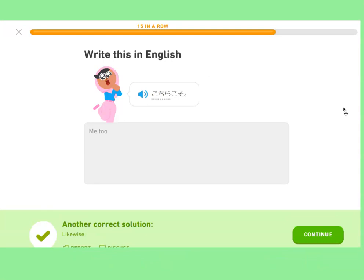Kochira koso. Kochira literally means this side or this way. And koso is a particle that means you're just emphasizing it, okay? It's like I wrote me too. And Duolingo said, yeah, you can also do likewise. Sure, that's fine.